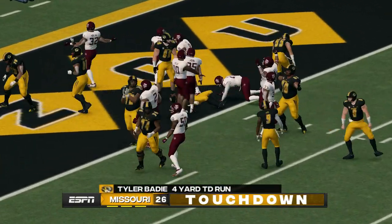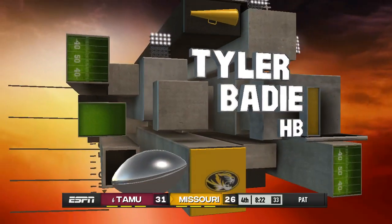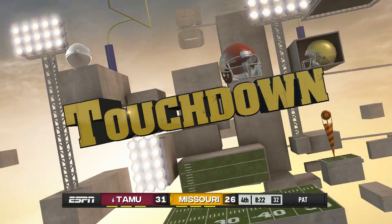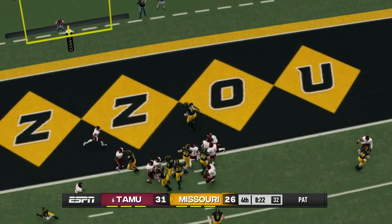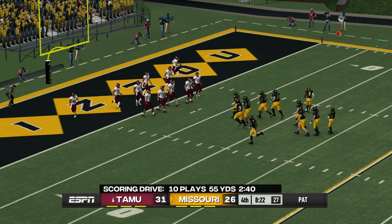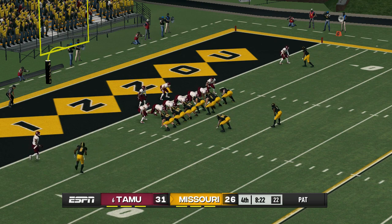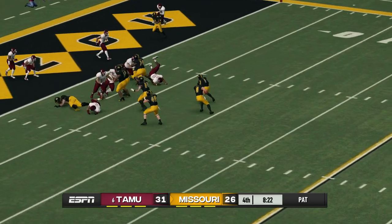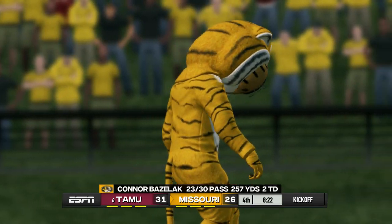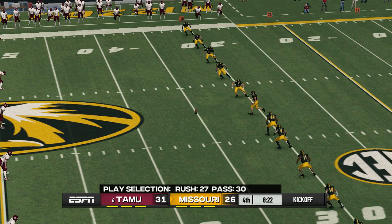Touchdown, Missouri. Looking touchdown. Once you get inside the 10-yard line, this halfback is automatic. So the offense is going to go for 2. Everybody bunched up tight defensively. And they won't get the 2. A nice 10-play, 60-yard drive, and they get 6 points on the board after failing the 2-point conversion.